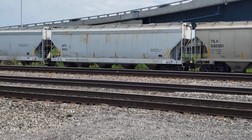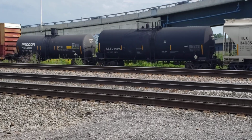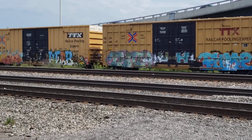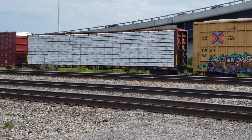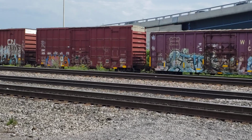And I biked over here to Marshall Avenue, and here this CN train came. So I think it's about 3:20 p.m. on, here we are, the 24th of July 2023.